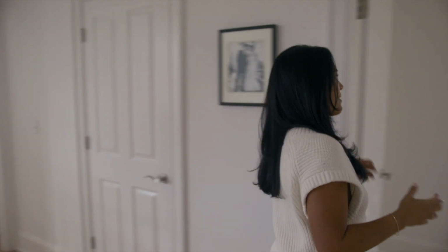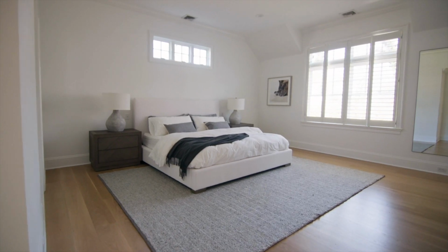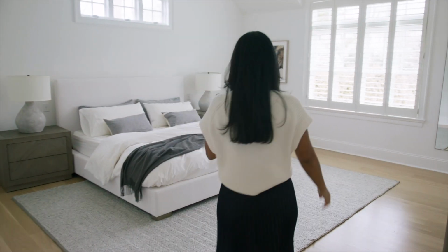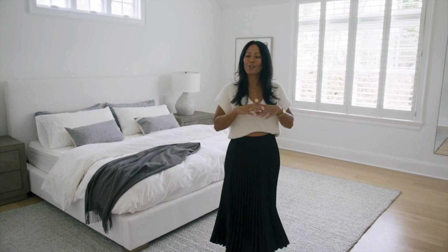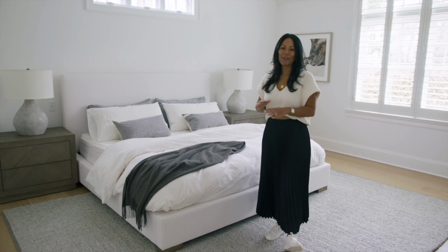So just off the guest room is the primary bedroom, and what I love about this room is it's super casual. The bed is clearly the focal point, and we wanted the bed to be no fuss, just kind of jump right in, very casual, very calm.